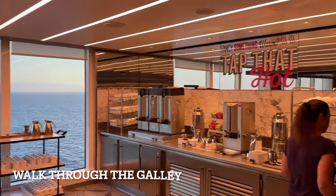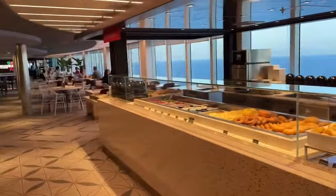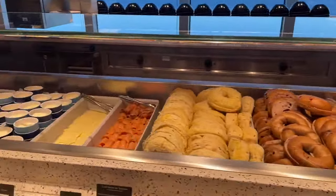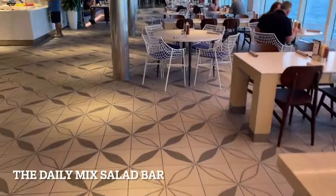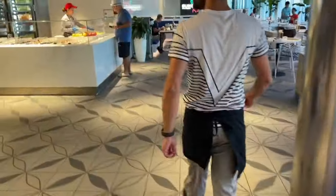This is going to be a walkthrough of the galley. For those of you who don't know, Virgin Voyages includes over 20 restaurants, and a bulk of them are here in the galley. Now, the galley is comparable to what you would see as a buffet area or a Lido deck on a cruise, but Virgin Voyages does not do buffets. So you have this section where you can sit down and place an order from any of these different stands.